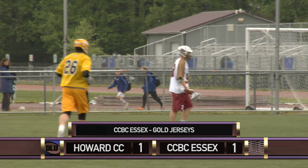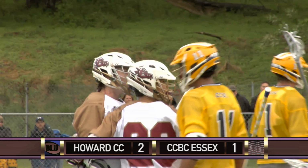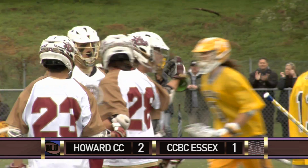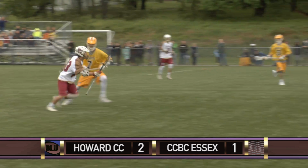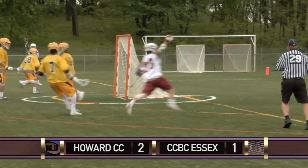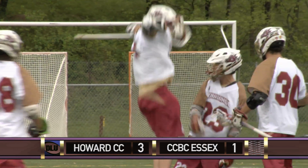Quick ball movement by the Essex offense. Matt Granger. Scott Dagenleach. Kevin Curcio. Howard reclaims the lead. Curcio gets the better of All-American long pole Sid Ewell, and the two have to be separated. Essex seems to be slow to slide to anyone except Mitchell, creating opportunities for other players like Daniel Chu. The Dragons are having some success against Essex early.